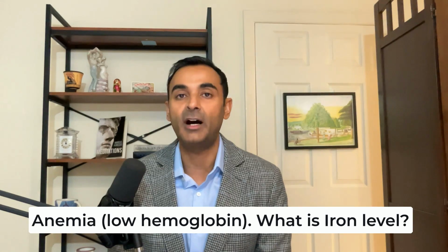And specifically in a complete blood count, I am interested in somebody's hemoglobin, even if it is at the lower range of normal. Is somebody anemic? And then what is their iron level? Because iron deficiency is a very, very common reason for people feeling lethargic and having low energy levels.